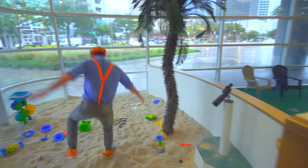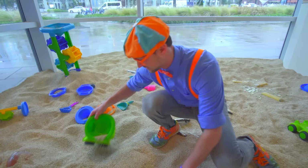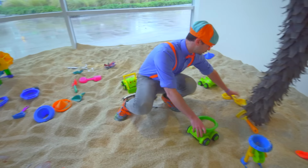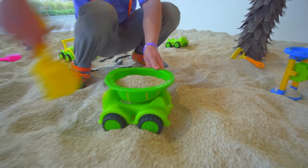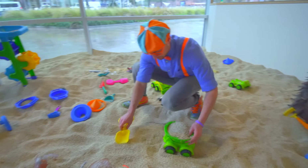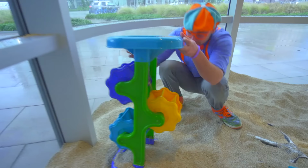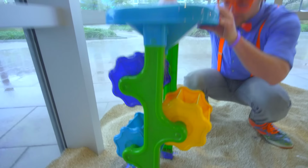Whoa! There's a bunch of sand toys. Come down here. Gotta scoop it up. Check this out, real close. Okay, let's go find a place to dump it. And it comes out the bottom. Knees turn. Whoa. This sand area is really cool.